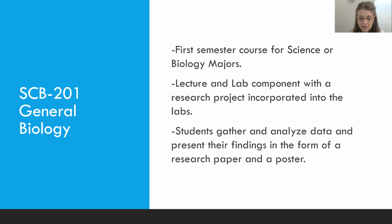And there's a research project that is incorporated into the labs. And so students gather and analyze the data. And then at the end of the semester, they present their findings, usually as a research paper, but also as a poster. And during the poster, they actually have to do an oral presentation.